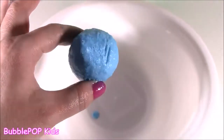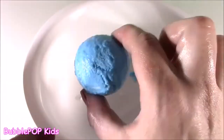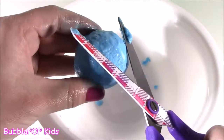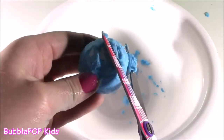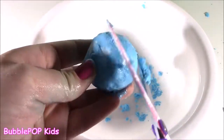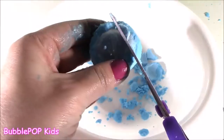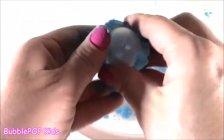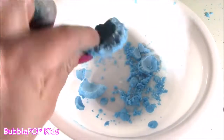Actually, I have a little white bowl so we can just catch a little prize. Although this one feels a little different. It feels like there's a capsule, like an egg. Something's going on in here. Let's see. Woo! Got it. Bingo. Back through the shell, I got some blue fizzy bath bomb here.